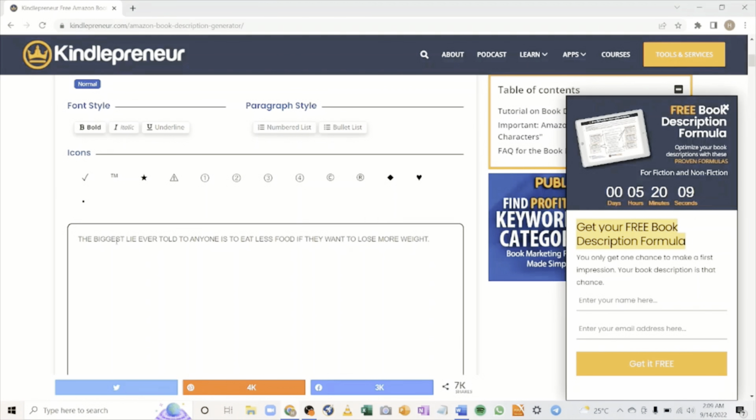Right now, let's assume that this is our food for thought. The biggest lie ever told to anyone is to eat less food if they want to lose more weight. Most of these fitness trainers will tell you to avoid eating some kinds of meals, and you need to work out and all those kinds of things. So you can use this as a food for thought. And you have to make sure you bold it. Let's just finish with everything, then we'll know how to do.